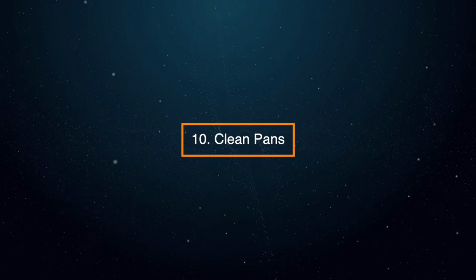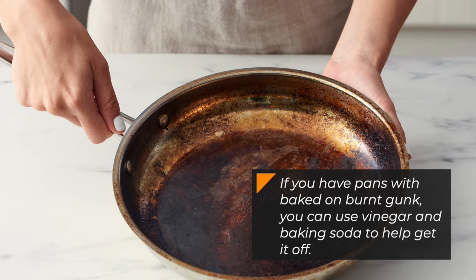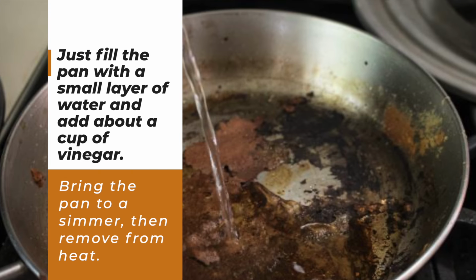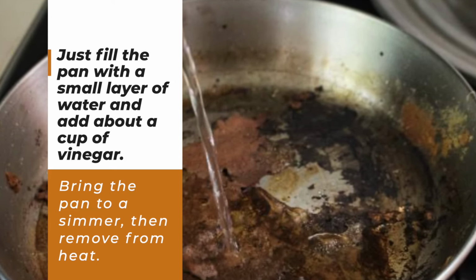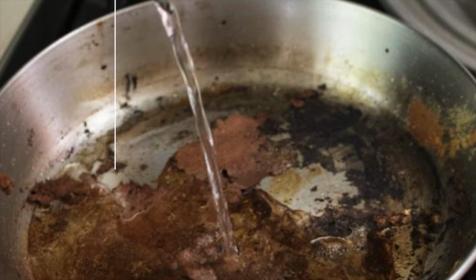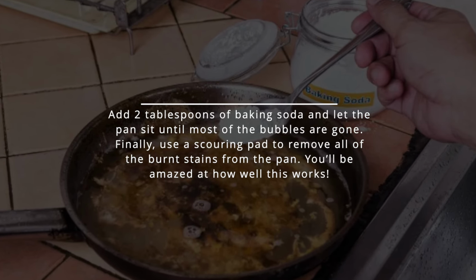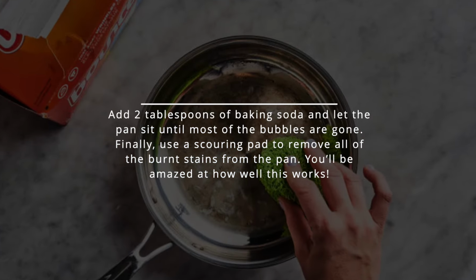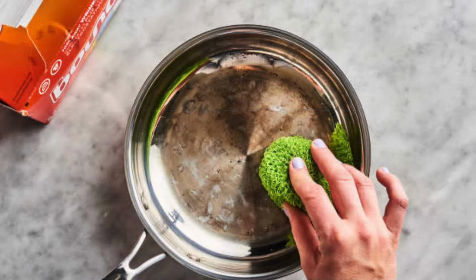10. Clean pans. If you have pans with baked-on burnt gunk, you can use vinegar and baking soda to help get it off. Just fill the pan with a small layer of water and add about a cup of vinegar. Bring the pan to a simmer, then remove from heat. Add 2 tablespoons of baking soda and let the pan sit until most of the bubbles are gone. Finally, use a scouring pad to remove all of the burnt stains from the pan. You'll be amazed at how well this works.